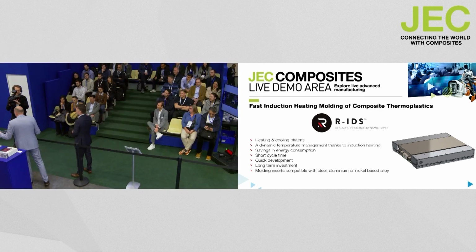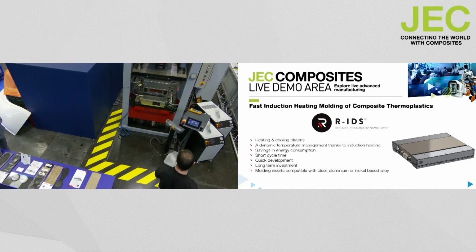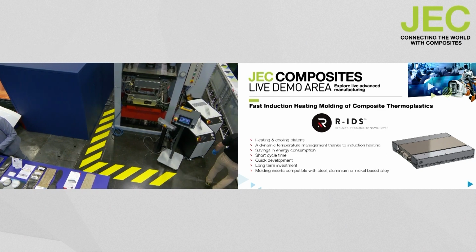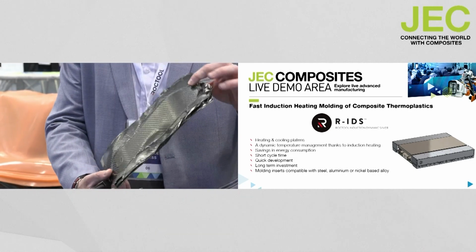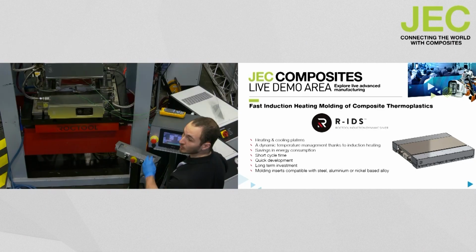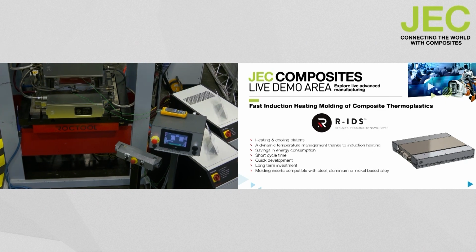Oh, yeah. So we'll get better on the next demo. The part, finally, after consolidation. So you see, of course, the different plies outside, but you have the final part consolidated. The demolding of the insert was done at ATC. Yeah, ATC, exactly.